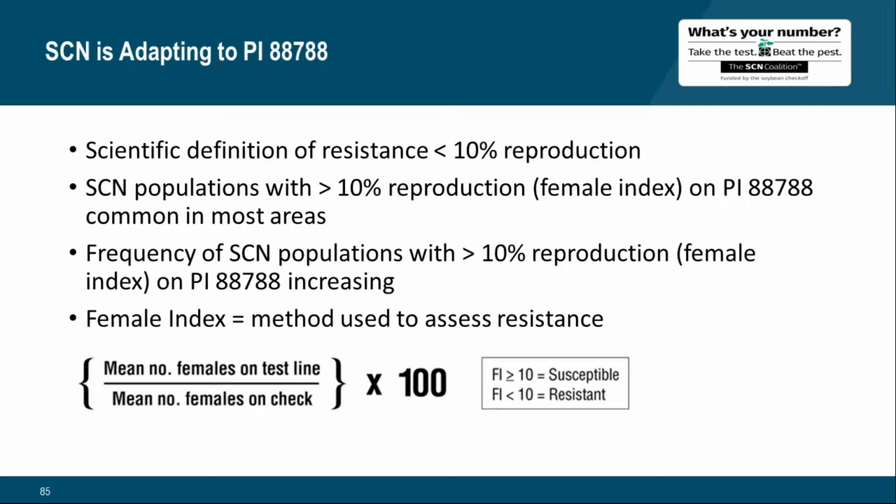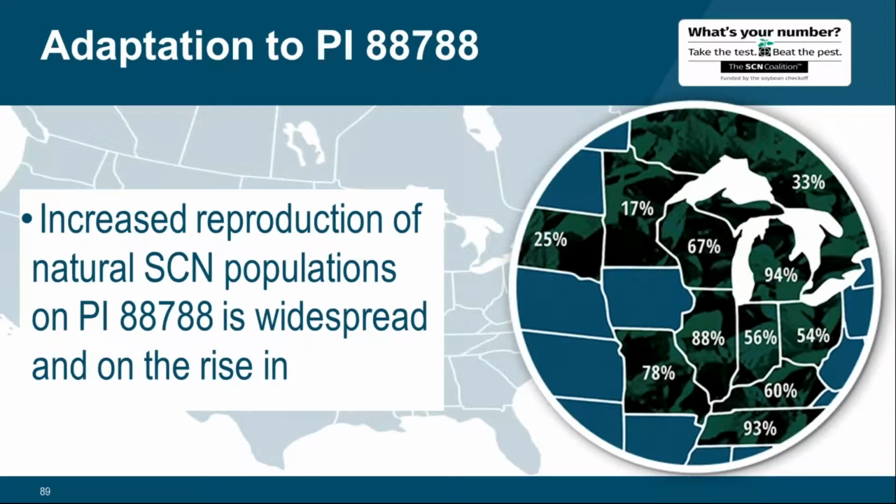And so again, that is part of the problem here, that SCN is adapting to that 88788 source of resistance. So we're starting to creep up above that 10% on there. And this adaptation, you can see just by the numbers here, is increasing in natural SCN populations across not only Ontario, but particularly the mid-central United States. And this map shows the results of surveys conducted in numerous states in the US as well as Ontario of the level of reproduction of SCN populations with the pure 88788 source of resistance.